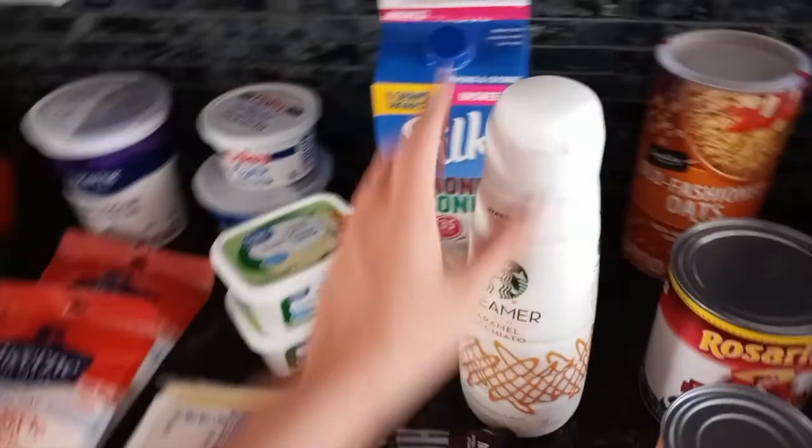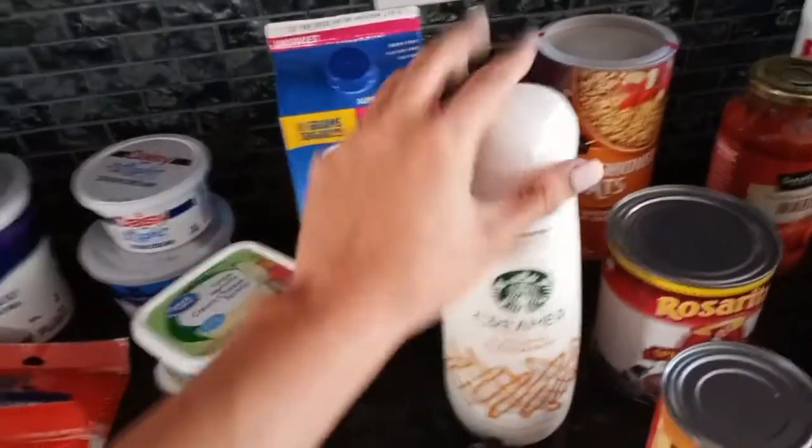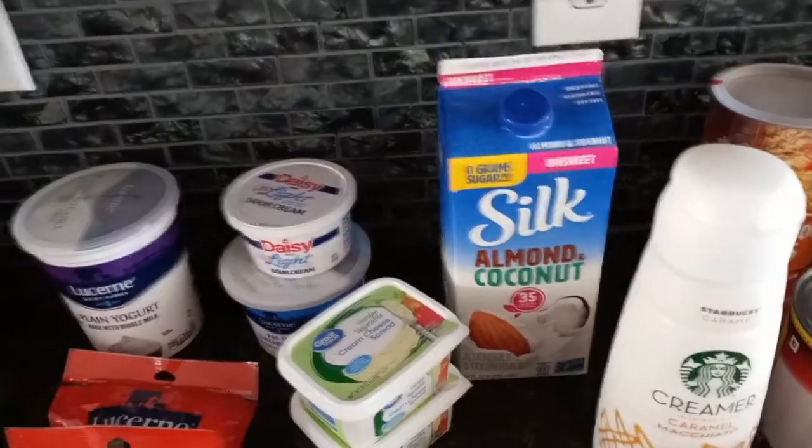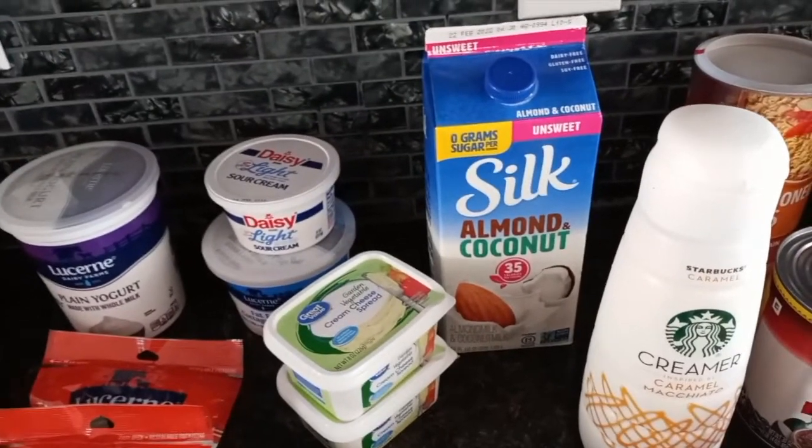Next, I got this creamer for my husband. He ran out and he's been loving that, so I got that for him. I got myself some almond milk. This is almond with coconut milk.